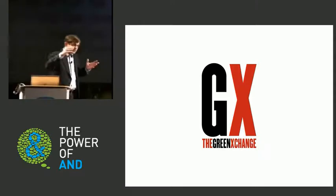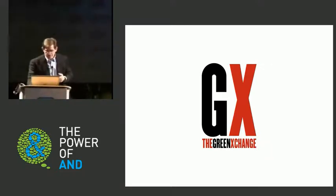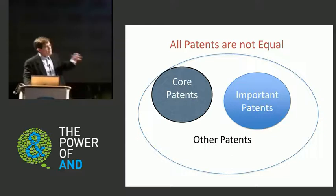So we have a lot of stuff that's sort of in that funnel, not being used in its own market, and certainly not being used outside. But this is kind of the raw material that the green exchange can work with. And so the idea is, let's focus on the sustainability percentage of those patents and then recognize that they're not all equal.